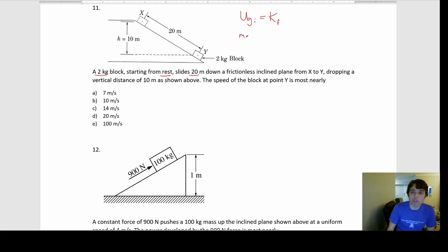So mg delta y equals my K. My mass was 2, g is 10, y is also 10. So my kinetic energy here is going to be 200, equals K final, right? Since 200 is my kinetic energy at the bottom of the ramp, then 200 must equal 1/2 mv squared. Again, m is 2, and I'm going to solve for V here.